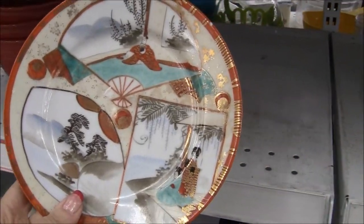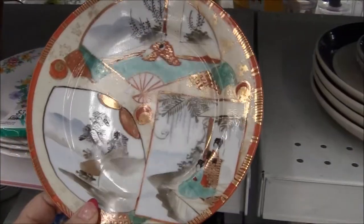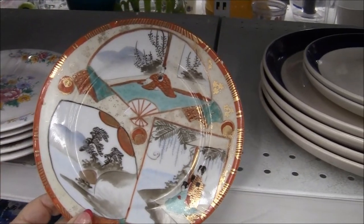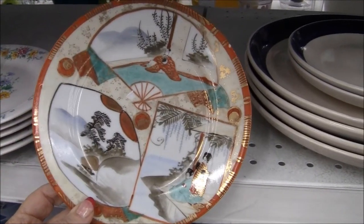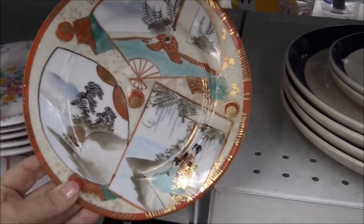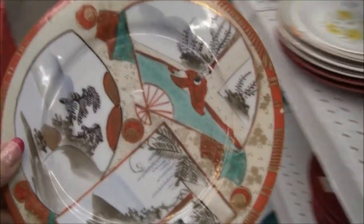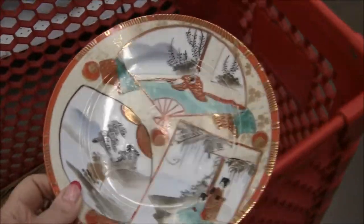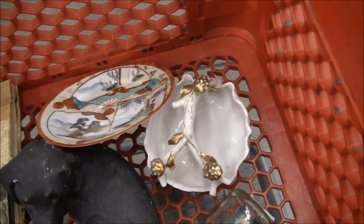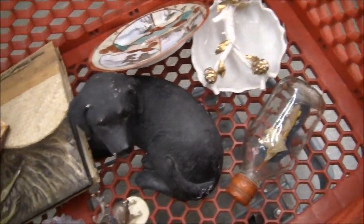This is Japanese. This is beautiful. Beautiful plate for $1.49. I always calm down and become very peaceful when I see a piece of Japanese artwork. And for that reason, since there's no chips on this, it's really pretty. It's cheap. I'm gonna take it. Oh, I love my stuff. I love all my stuff. Look what I got. I got such great stuff.